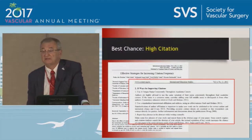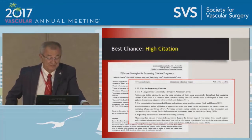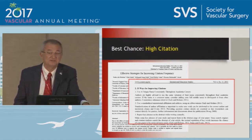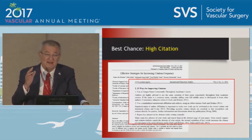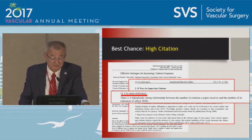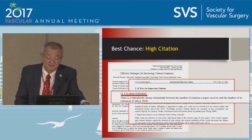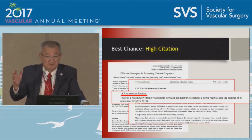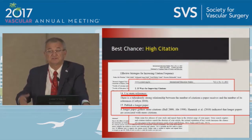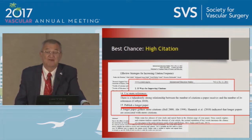There is a lot around the literature to help you how to get your citation higher. And this is an interesting paper that I found, 33 ways to improve your citations, and a couple of good ideas. We are looking for paper that will have high citations, that's going to help our journal, and that's going to help you. Use more references. There is a ridiculously strong relationship between the number of citation of papers received and the number of its references. So use up the references that you are allowed to use in your manuscript. Publish longer papers. We are not going to accept if you exceed the recommendations, but use up your page numbers. Again, longer papers have more citations.